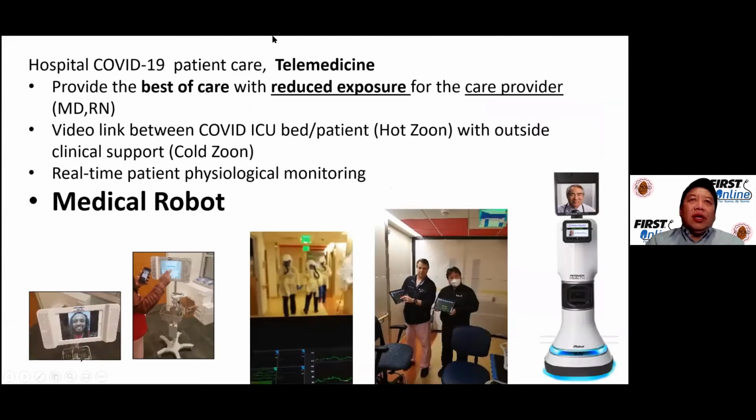Okay, so now coming to this group, which is a STEAM group, you are all experts in building robots. So what can we do that relates to telemedicine, robots, or technologies in the hospital? The purpose is that we still want to give the best care to the patients, but reduce exposure for care providers. Here, that means nurses and doctors, including the cleaning crews and supporting staff.